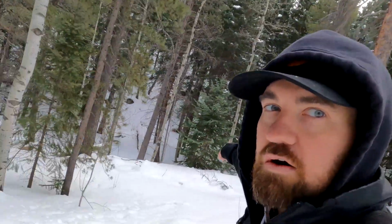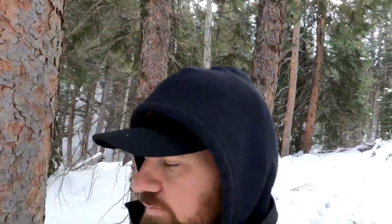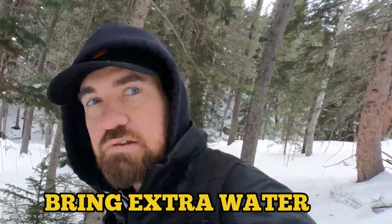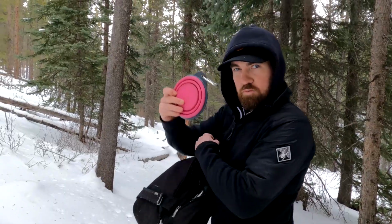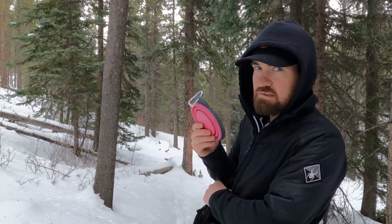Down there's a little waterway that's always a good spot for the dogs to grab a quick drink, but not today. So always bring extra water on the hike and one of these cute little dog bowls. Show them my dog bowl. One of these sweet Tupperware guys. I got pink not because Dee's a girl, but because it's easy to find when you're camping.